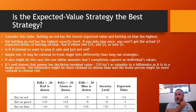It might be irrational if you were betting all day, to constantly bet on red. It seems like you trust that the expected value will occur if you're playing all day and betting 100 times. It seems more rational to bet on blue and less rational to bet on red. But in a big decision where you only get one shot, yeah, it makes sense sometimes to be risk-averse.